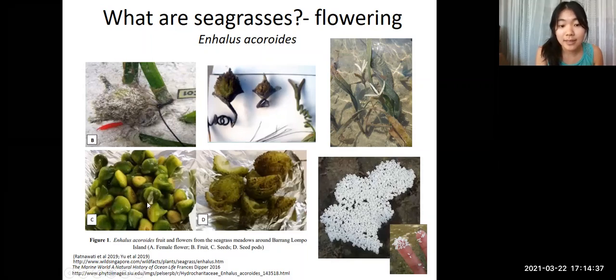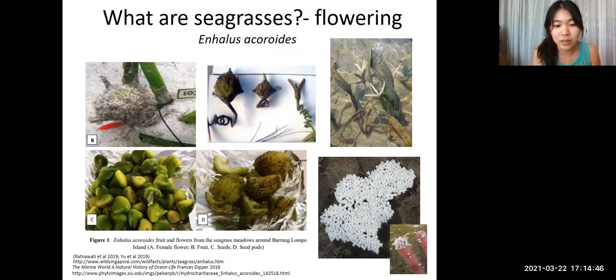And fun fact, these seeds are actually edible. They supposedly taste like chestnuts, although I haven't been able to try one. And they've been investigated as a source of additional nutrition. They have good fiber and protein and iron, so pretty cool.